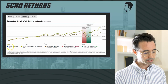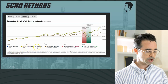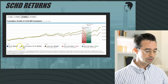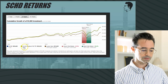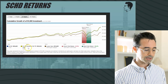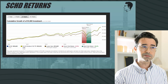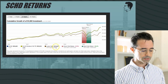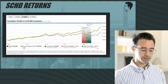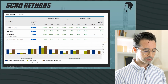The returns for SCHD again. Here we see SCHD at 19,463. This is showing the DJ U.S. Dividend 100 trailing index, which is what it says it's trying to track. So that's what it's being compared to here, not the S&P 500. Remember, the S&P 500 returned about 20,400 or something like that during this 5-year period. Anyway, it's outperforming its category, large value. Worst 3 months and best 3 months are coming up in a sec. We'll look at that in the risk part. These are the returns.